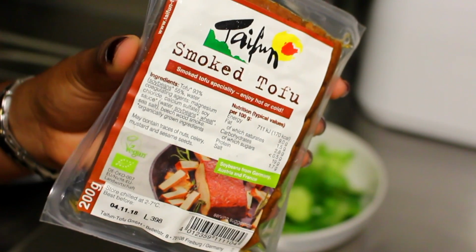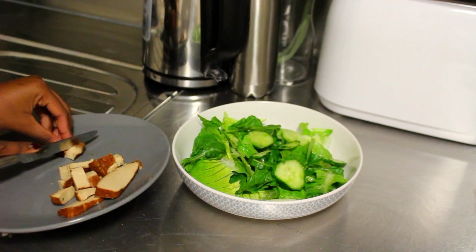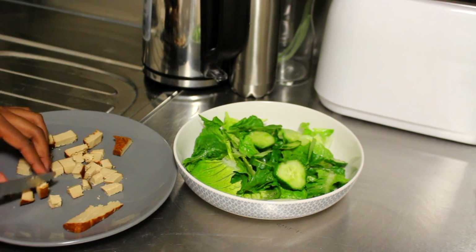So this is the brand of tofu that I'm going to be using. It says that you can have it hot or cold, so I'm just going to have it cold and chop it straight into the salad.